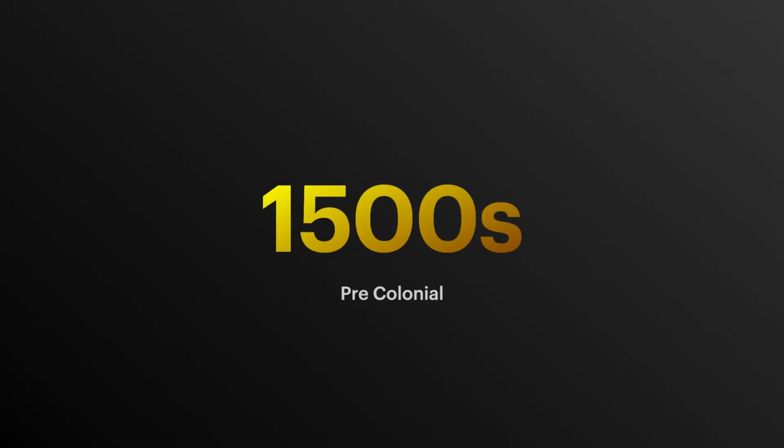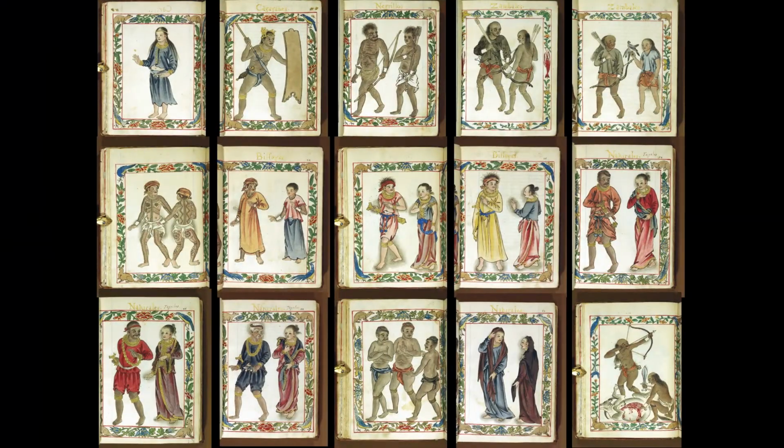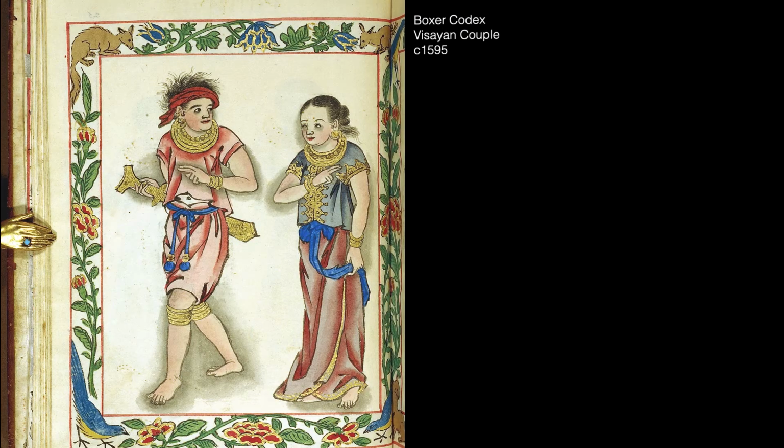So we begin with the 1500s and the pre-colonial period. The Philippine Islands had many thriving communities long before the Spaniards arrived in the 1500s. Being an archipelago, the area had many indigenous communities which developed their own unique clothing traditions. When the Spaniards landed, they first encountered the Visayans and their lavishly adorned bodies.